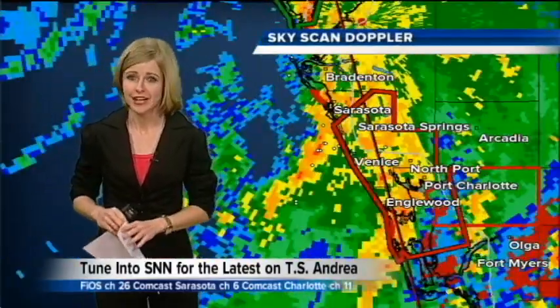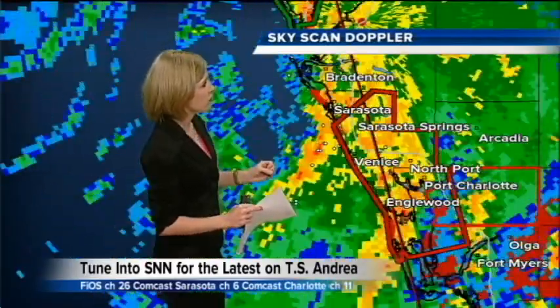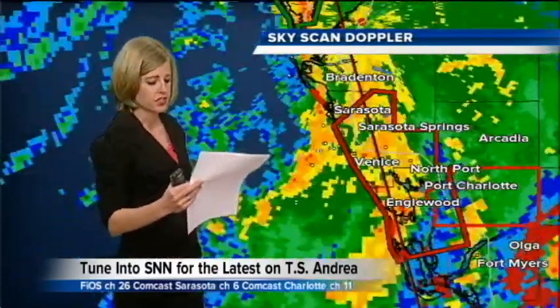Hello everyone, we continue to see Doppler indicated tornadic signatures here on the radar at this time. They're actually in the form of waterspouts that are now moving on shore along the Sun Coast, and we actually have 4 specific cells that we're keeping our eyes on. Now again, this tornado warning is for Sarasota and Charlotte counties until noon today.